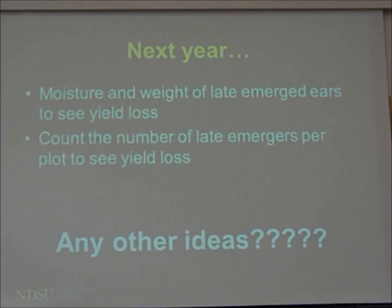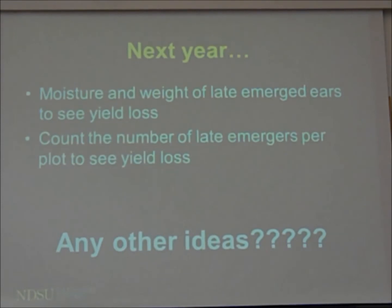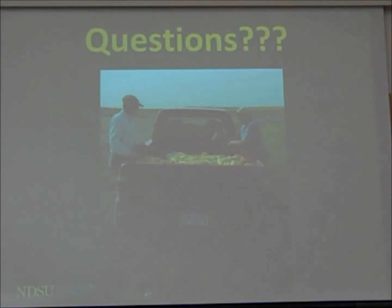Next year we do want to do this again. Lindsay's trial is ending, but we've enjoyed doing it as three agents and Greg, and so we want to continue to see what we can get for more information for our local producers, and maybe look into some other areas. Some things that we have thought of was maybe next year measuring moisture and weight of those late emergers, so you can see where that yield loss is coming from. And then also maybe even to count the numbers of late emergers per plot. Do you see more variability on fields?